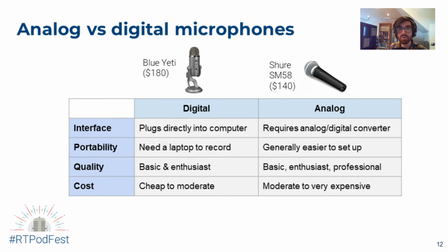The main takeaway that I want to stress from these two slides, the price slide and this one, is to think about what your needs actually are. Consider what your podcast is going to be and what you need. If you're going to be in front of a computer recording voiceover, work to tell a story, something like a Blue Yeti or a comparable digital enthusiast level microphone could be sufficient for what you want. If you're going to be out in the field, you might want to consider something analog. But what I'd really recommend is, instead of blowing your budget on a microphone, if you're out in the field, do this.